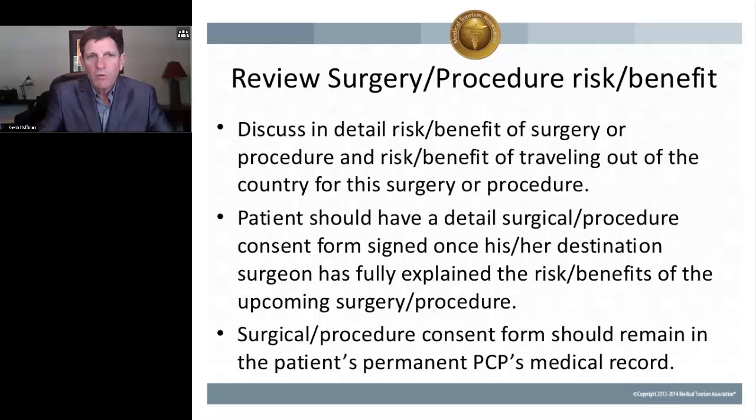Once you do that, you want your patient to sign consent forms that you discussed this and keep that in your medical records for medical legal reasons. Now, the patient should have a detailed surgical procedure consent form signed as well once he or she has spoken to the destination surgeon.